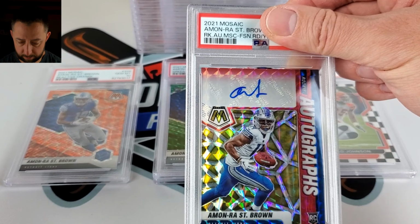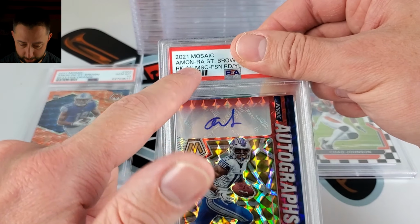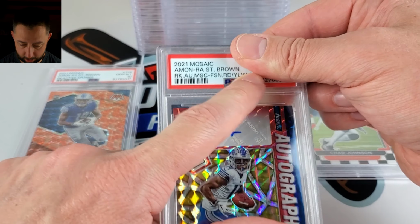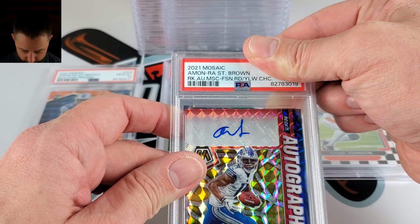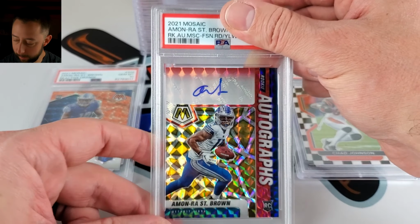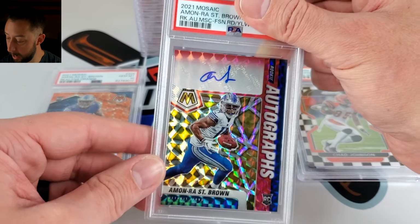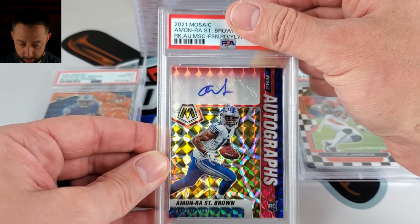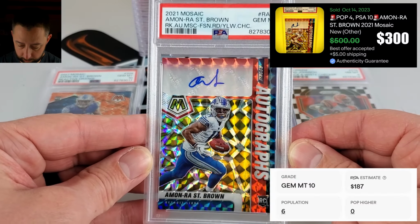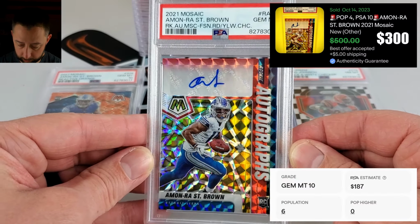Fusion. It's a rookie auto. Mosaic. Fusion. Red, yellow. Choice. I was trying to get all that abbreviated figured out. I have a 9 or 10 on this. This hit 10. It's good. Looking good there.